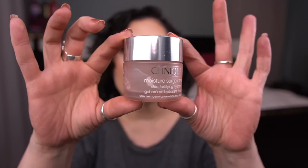All right, moving on to creams, as my sister would say. I have 2 full-size moisturizers. By Clinique, I have the Moisture Surge Intense Skin Fortifying Hydrator. I really quite enjoyed this. It smelled like a Clinique product. Yeah, it smells like Clinique.